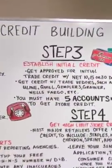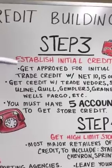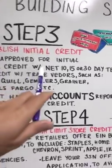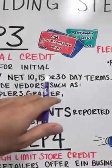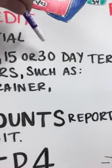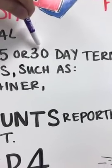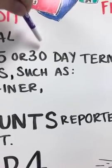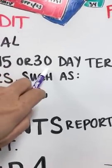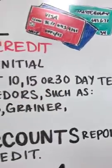So with this option, you're basically getting initial credit from creditors that will give you what's called trade credit. Now this credit has terms of net 10, 15, or 30 days. So that means if you get a net 30 account, you have to pay the balance off in its entirety within 30 days. So if you get a $1,000 limit, you put $1,000 on there, you have to pay that $1,000 off within 30 days.